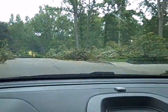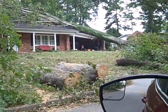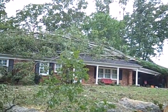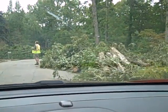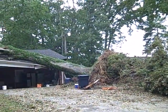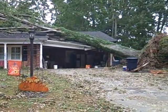All right, here's one up here in the road. Oh, look. Look at that. It went on top of the house. Got the back and the front. It's unbelievable. He's taking pictures now, look. Look at there. That house is demolished. It got the whole back end of that house. Another tree's on the back of that one, and it got the roof of that one. You can bet that whole roof there is going to have to be redone.